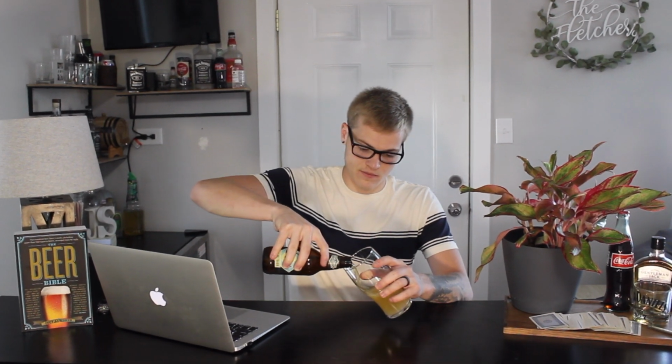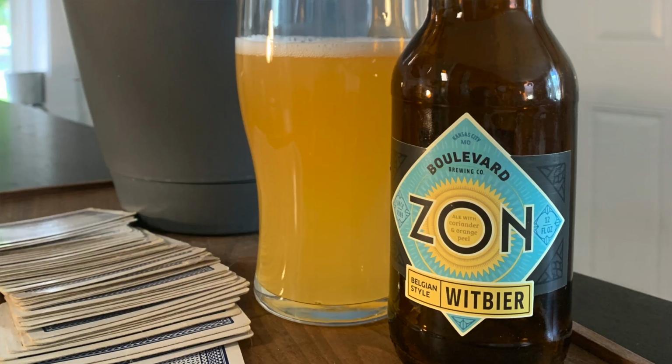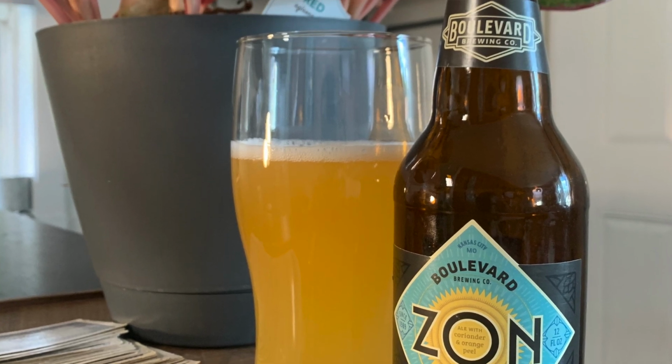So we'll give this a quick pour. Alright, so the head on this is a lot shorter than some of the other heads that we've seen. It smells like orange and yeast, which you'll learn here in just a little bit as a pretty defining character with Belgian beers. Very yeasty. Alright, let's give it a try. Cheers. Wow, very light on the tongue. Not very thick.